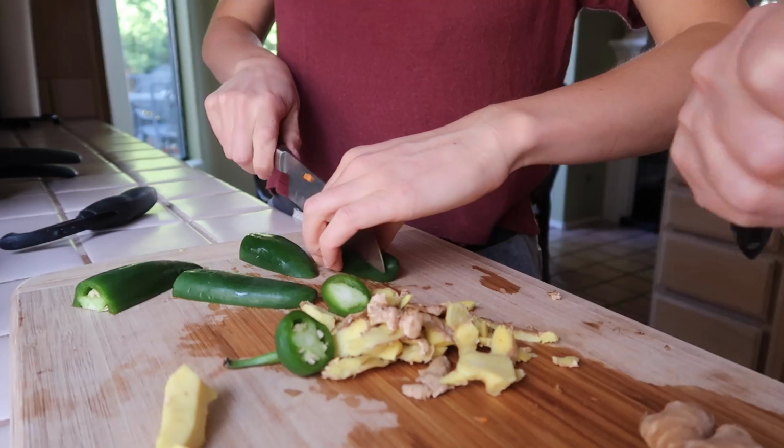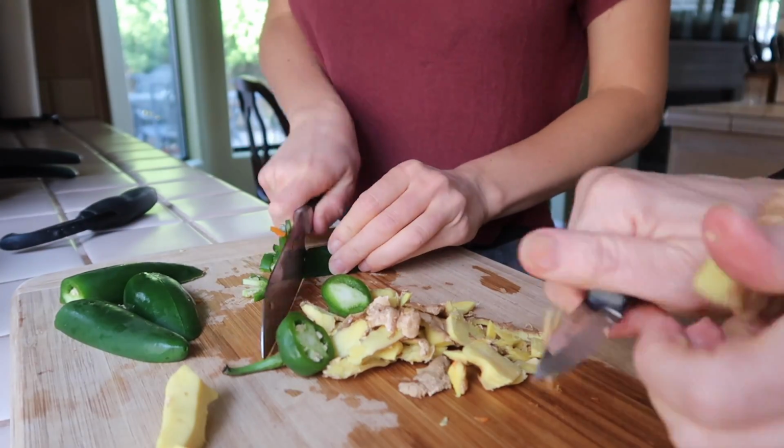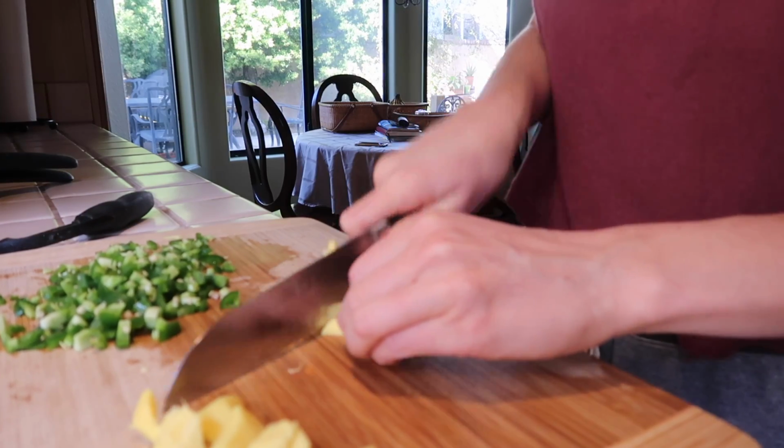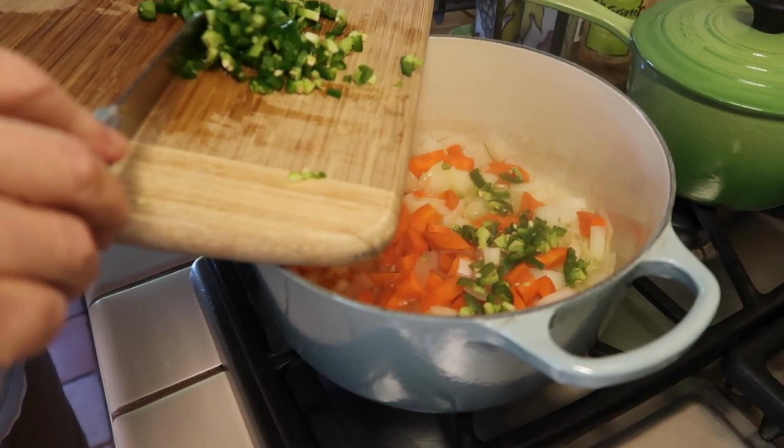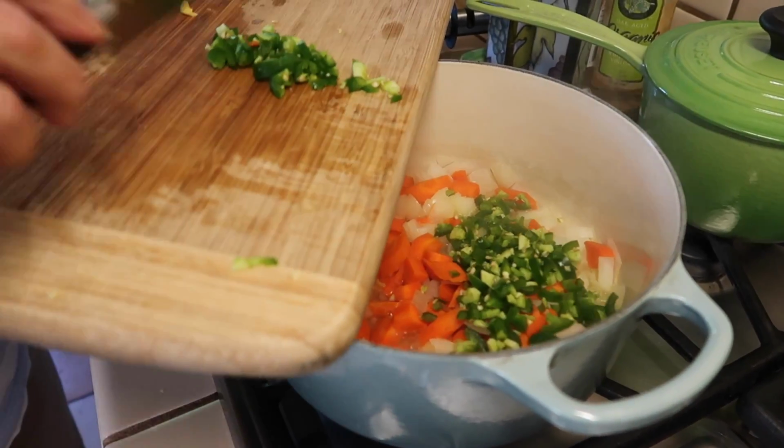Making these coconut lentils is a lot like making a soup, and I bet this could work in a pressure cooker as well. You just kind of have to add everything together and let it simmer, but it gets nice and thick because the lentils puff up. And then you're going to serve this over rice.